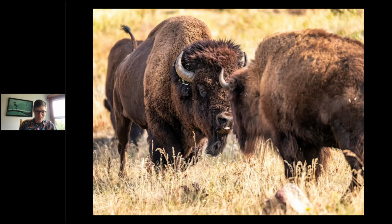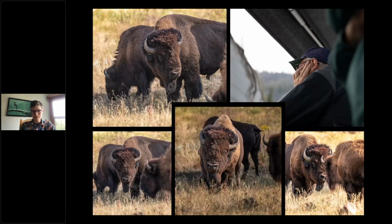And the thing about this picture that I love, it looks really aggressive, like a really aggressive interaction at first. And then you look more closely and his tongue is sticking out just a little bit. They never even sparred. He was just looking at that other bison, letting him know that this is his territory. And so that's the full sequence of that particular interaction.